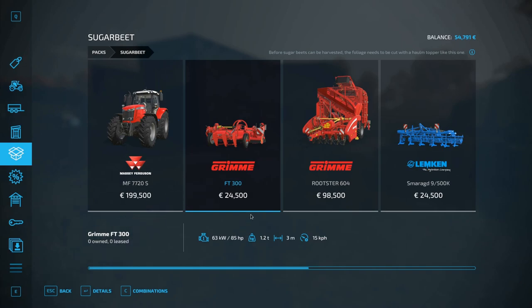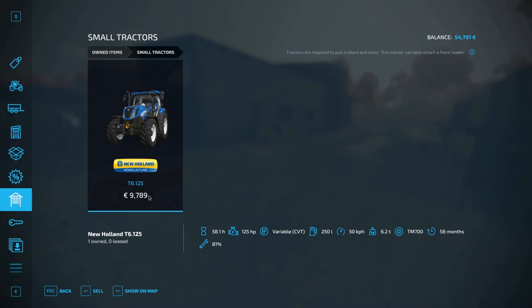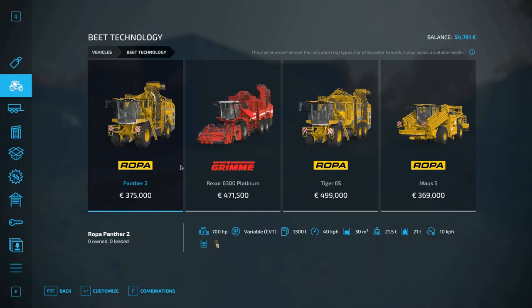Right. Sugar beet things. So this requires 85 horsepower. This requires 185 horsepower. Our tractor is 120 horsepower. Yeah, I might need to get the tractor. But it's also very tempting to get something like this.